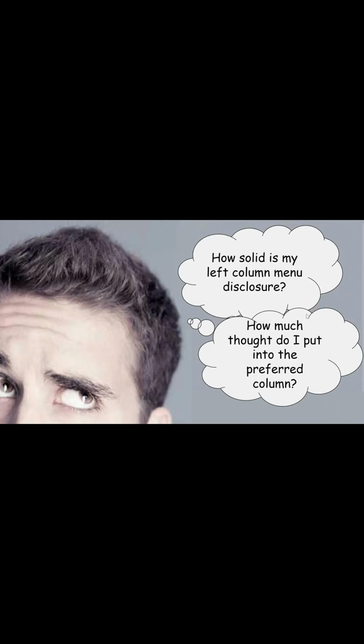How solid is my left column menu disclosure, and how much thought have I put into the preferred column? If the preferred column makes sense based on what the customer says, it's your go-to when the customer says no. That's where you want to go back to first and really talk about each one of those products and why you thought they were a good fit. If you haven't interviewed, if you don't know, it's difficult to do that. It can be done, but it just limits your production.